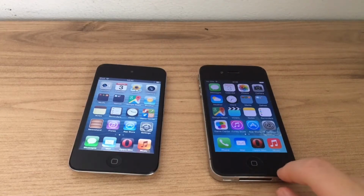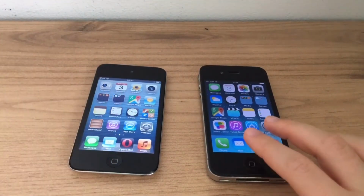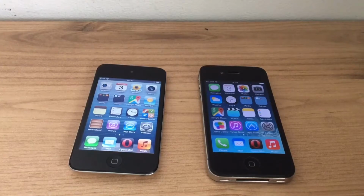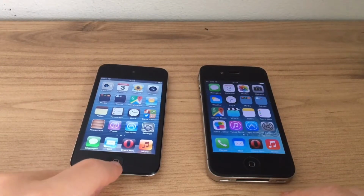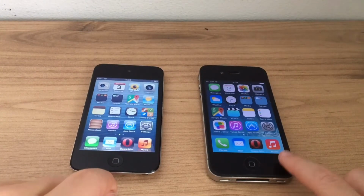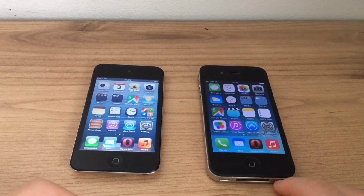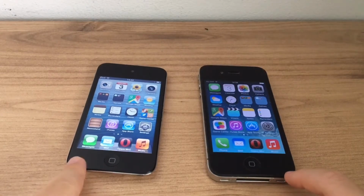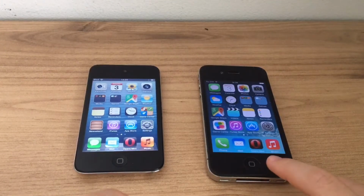So far, I've seen that the 512 megabytes of RAM on the iPhone 4 really is making a difference here, and it's been loading apps several seconds faster in some cases than on the iPod, and it clearly shows the iOS 6 versions are more optimized for older devices than the iOS 7 versions of the app, as the iPhone 4 definitely ran the apps much quicker, or just slightly quicker even than the iPod Touch.